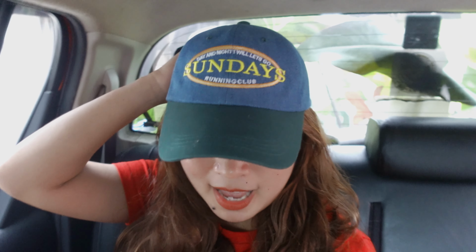So pagdating namin dito sa Davao, nakipag-hangout lang din talaga kami, tsaka nakipag-bonding with our relatives. So sobrang saya. And then yesterday, I met up with my friend, Glory Ann. I bought this cup from her and sobrang nice siya. So much na match siya sa aking outfit.